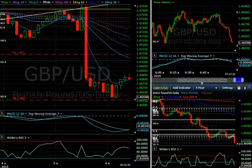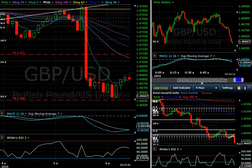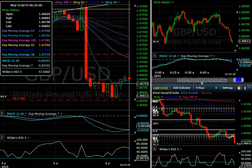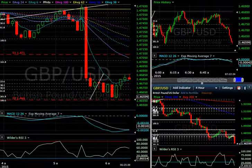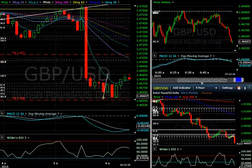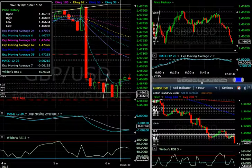From here, I predicted the first area it could bounce was 4675, but I got in at 4676.1. And then the next area I was looking at, at the bottom of that, was from a fib retracement from here. Sorry, the other way around. So it's actually this 4765 area I was looking at.